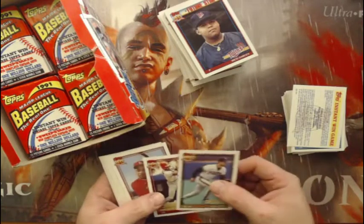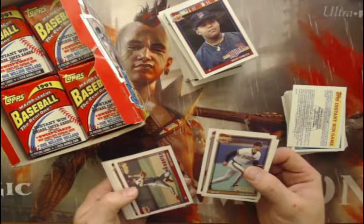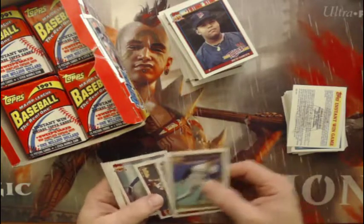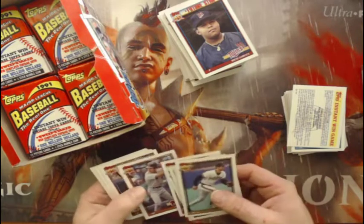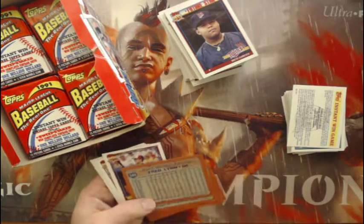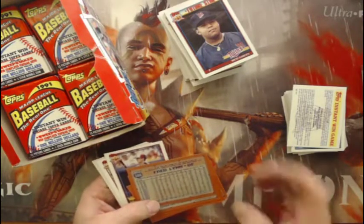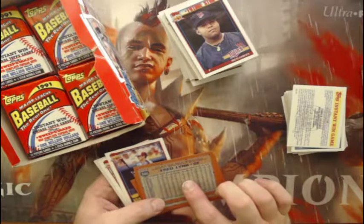Jeff King. Vince Coleman, Ray Lankford. That was a good player, I thought. Plenty of ability. Lee Stevens, Tim Burke, Dana Kiecker, Fred Lynn. Wow. Ooh, Larry Walker. That's nice. Yeah, gosh, look at that. With the Red Sox, he was great.